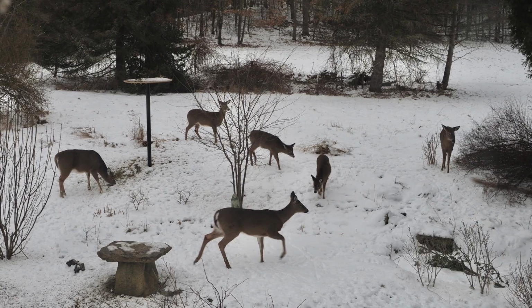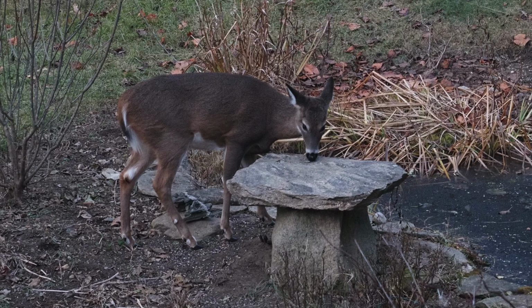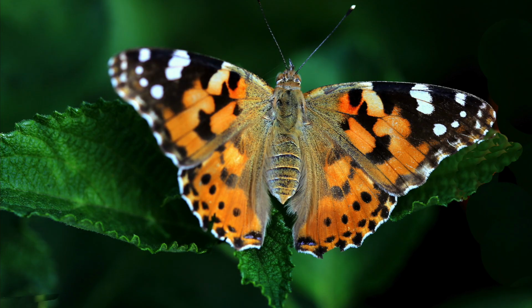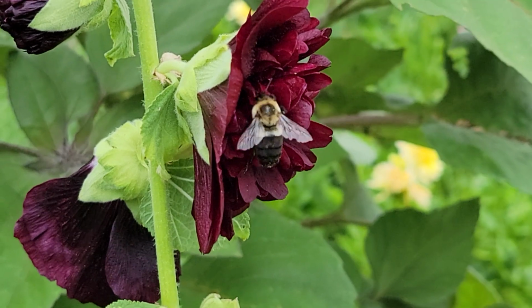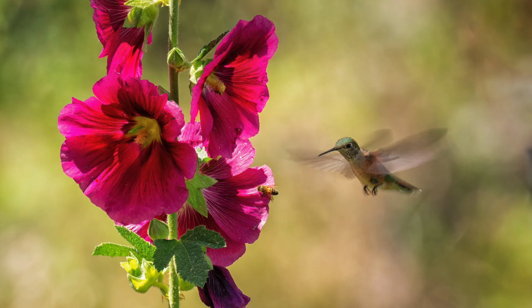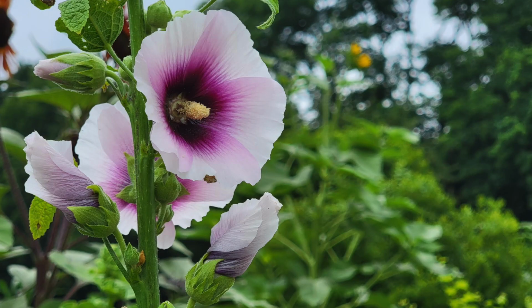Luckily, they're not appealing to these hungry animals, like this sweet deer and this timid rabbit. I welcome the painted lady butterflies, whose caterpillars feed on the leaves, as well as the many bees who seek out the flowers for their nectar. And of course, I'm always excited whenever a hummingbird comes to visit. The appearance of hollyhocks is a sign of summer's arrival.